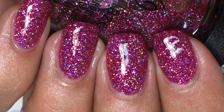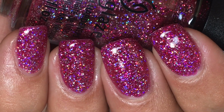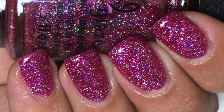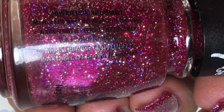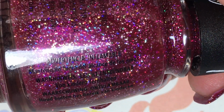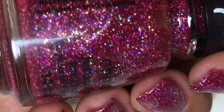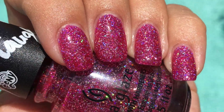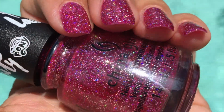This beauty is the sister of I Just Canterlot. She's just in a berry plum shade, which is equally as gorgeous. Same formula, amazing opacity, two coats. If you guys want to use a peel off base coat for this, it could help with removal. I didn't have an issue removing it. Again, this totally sparkles outdoors. It is gorgeous and stunning.